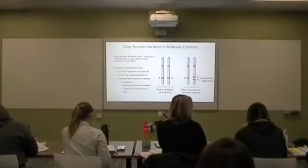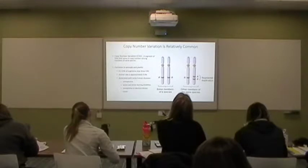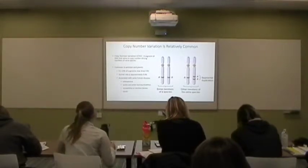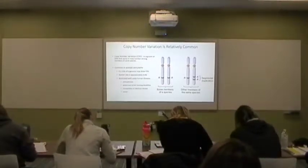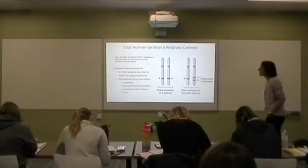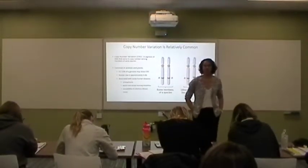The last thing I want to mention about duplications is for some genes, it is very common for us to have duplicates. And again, it doesn't really necessarily impact phenotype a ton. We call this copy number variation. And this is sort of a variation within a species. So in plants and animals, anywhere between 0.1 and 10% of the genome may show copy number variation.